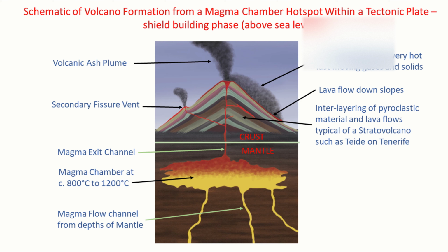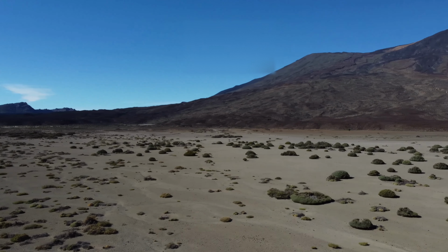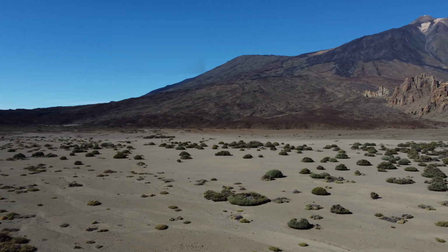This process is repeated each time the volcano erupts, and the resultant interlaying forms what is known as a composite or stratovolcano, such as Mount Teide in Tenerife, Mount Etna in Sicily, and Mount Fuji in Japan.